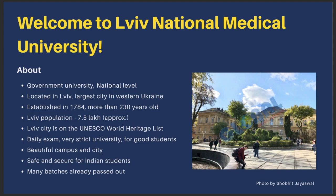The biggest advantage of Lviv National Medical University is that all of its departments are located at the same place, at its campus. Most of the parents ask whether the departments are far away or whether the university is located near the hostel. Yes, all the hostels except one, hostel number 8, are at the campus, and all the departments are also at the same place.